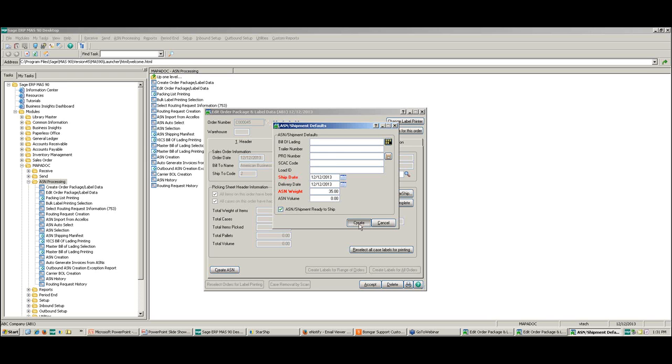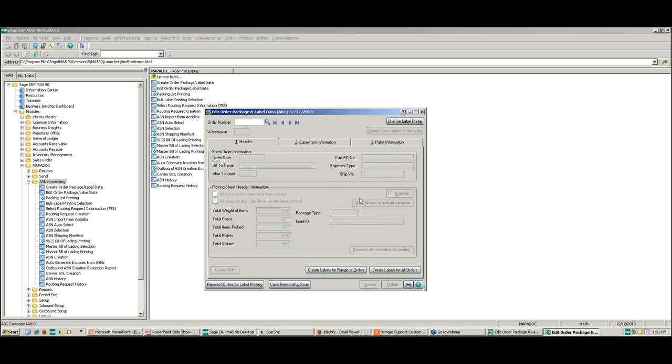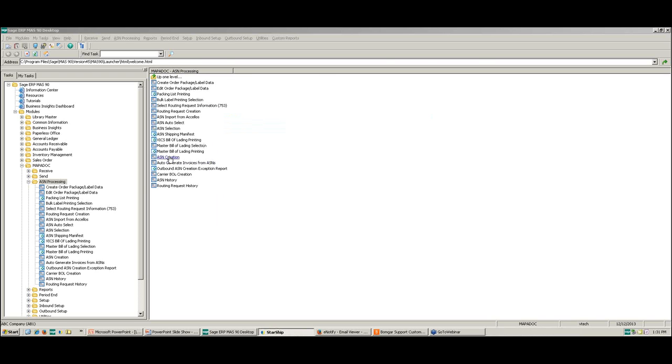So I'm going to go ahead and hit Create here. What this is going to do is actually assign this order to an ASN that you can then send out. So now this ASN is waiting to be sent out to SPS Commerce. If you had other orders to process, you could process all of your orders within this option using StarShip, create the ASN, and then when you're ready to actually send the ASNs out, you're simply going to bring up this option here to create your ASN.